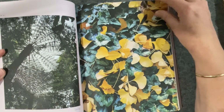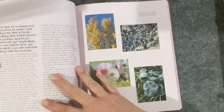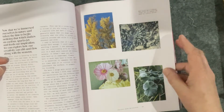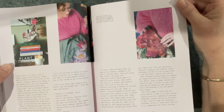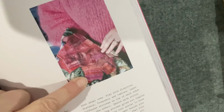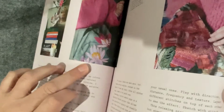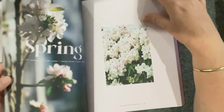Look at these leaves. I've seen that shape in her work. The forest floor. Working with the season. Look at the frost on that. Winter. Oh, seriously, look at the stitch in that. That's weaving with variegated threads. Oh my goodness. Oh, look at that. They look like those water lily flowers. Spring.